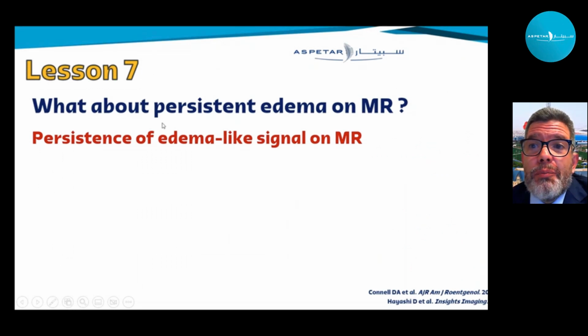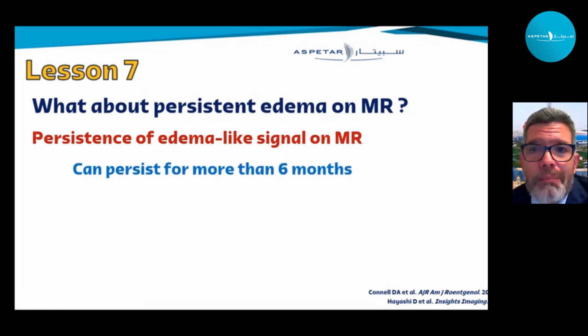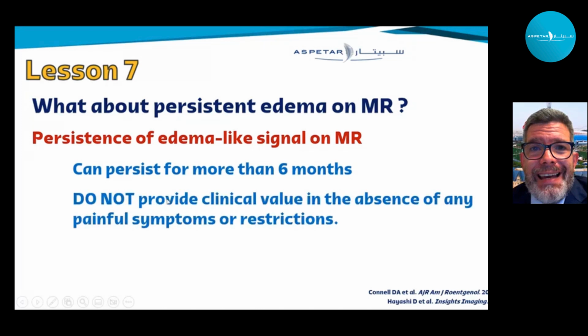Another lesson, what about persistent edema on MRI? We know that the persistence of edema-like signal on MRI can go on for about 6 months after the initial muscle injury. There is evidence that it does not provide clinical value in the absence of any symptoms for the patient.